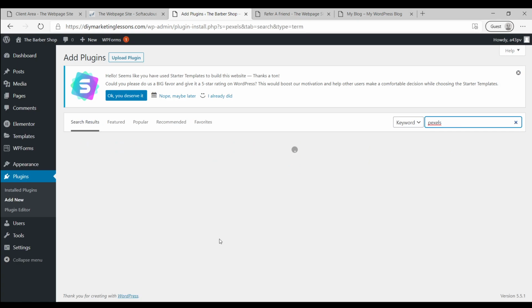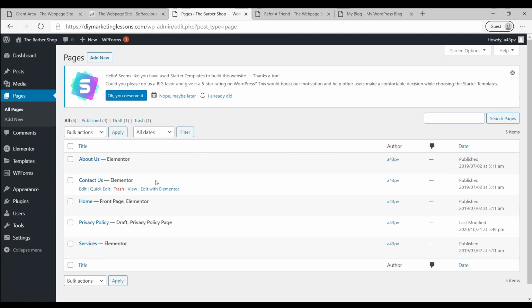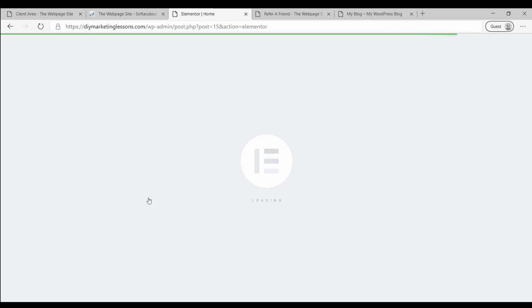So I'm going to go to Pixels and click on Install Now. What this does is give me access within the website to some royalty-free images while I'm doing the build. But ideally, you would craft and upload your own images, partially for SEO, partially for end user experience, and partially for performance in a website, because you can optimize your own images. Let's go back. So now we're back here. I'm going to select the option to edit with Elementor.